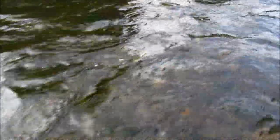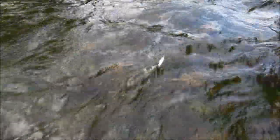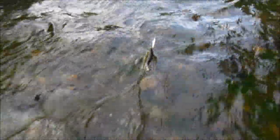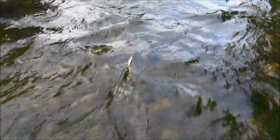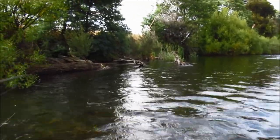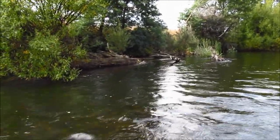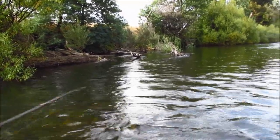Only small, but they fight like crazy in this fast water. He's only just lit, so he'll probably jump off in a tick. And I just drew him out of that log, a little bit of flat water by that log over there. So yeah, it's a good start so far.